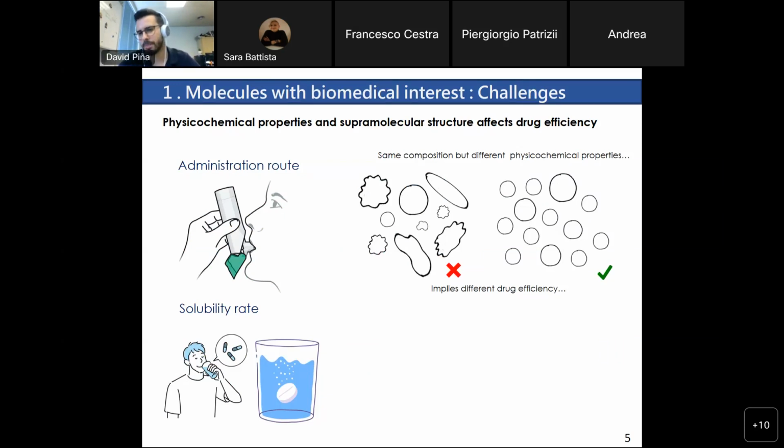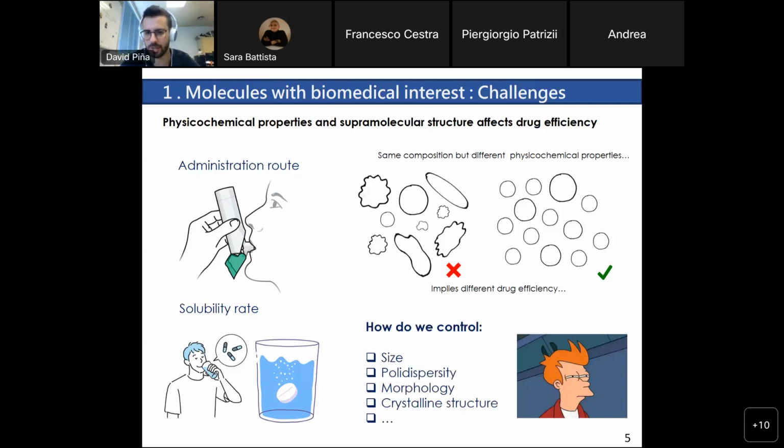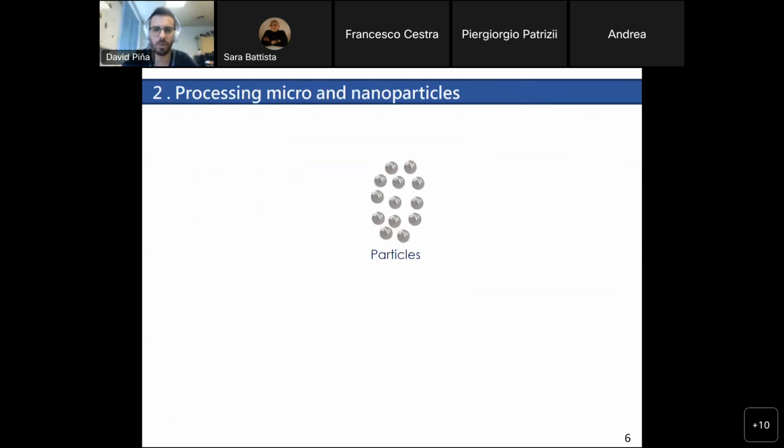So we need to make these particles in order to improve or to effectively deliver some drugs, but we need to control how we make them and their physical properties. So how do we do it? How do we control size, polydispersity, morphology, crystalline structure, surface charge? Well, we can have two approaches.